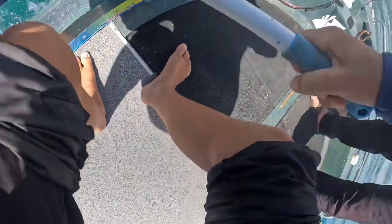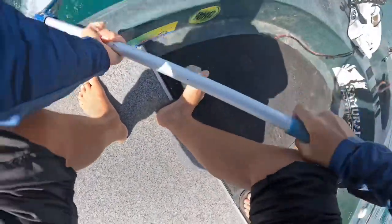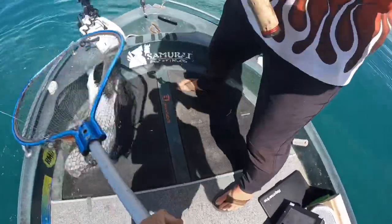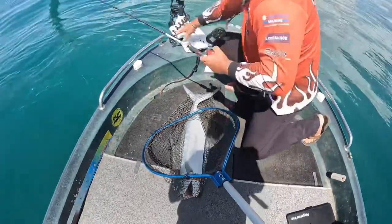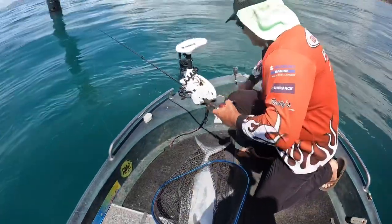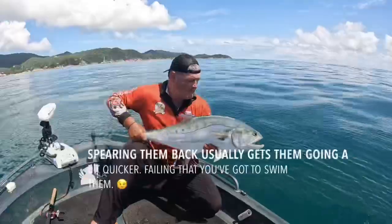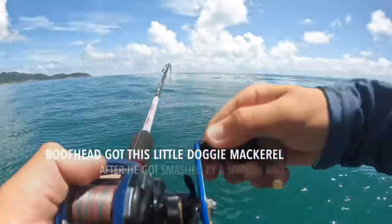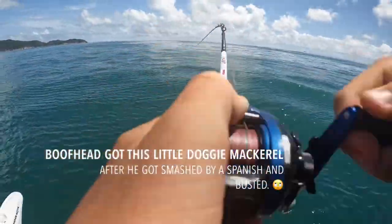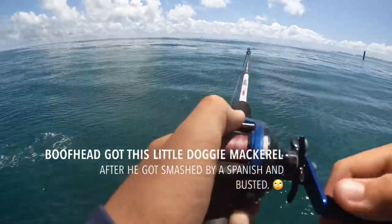Oh my god. It's stuck that in the net. Yeah, no, that was the best netting job I've seen. The hook is stuck in the top of the net, David. Tannum. See if I can get it out of him and just throw him straight back. Stop the GoPro. Might be. Yep. Maggie.